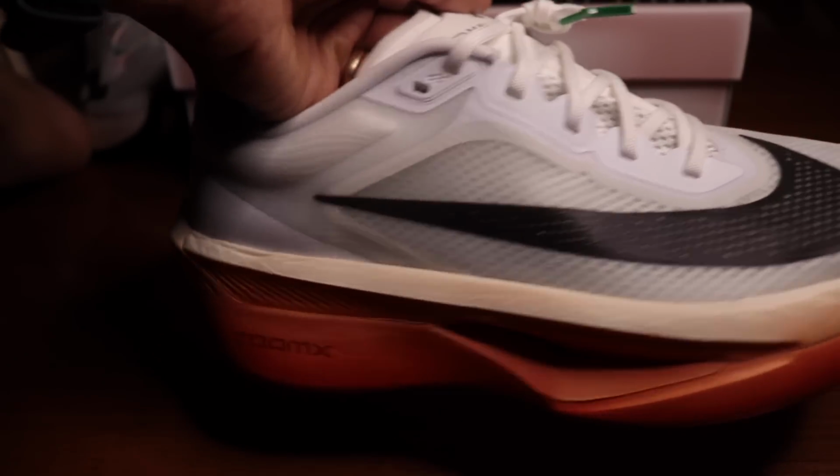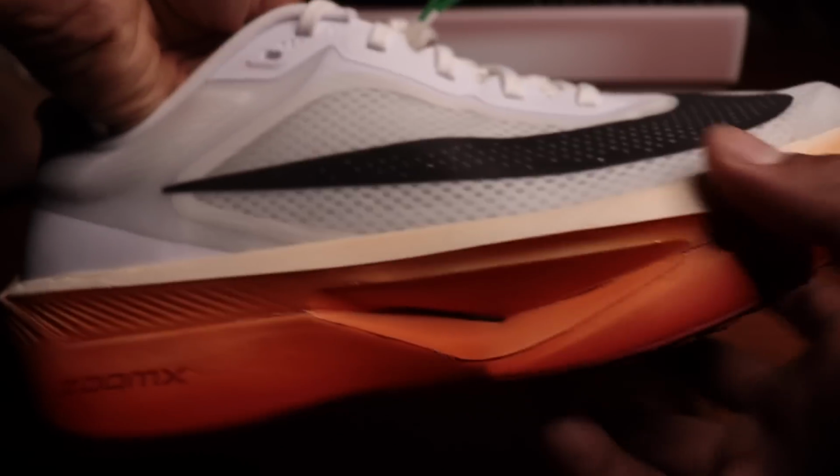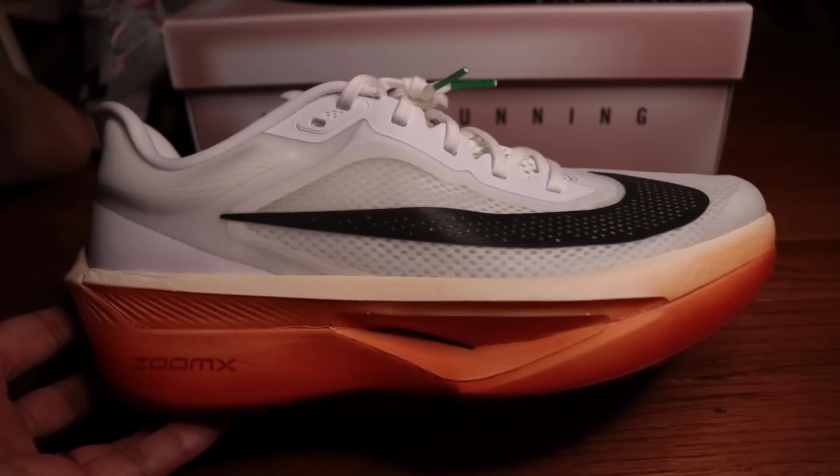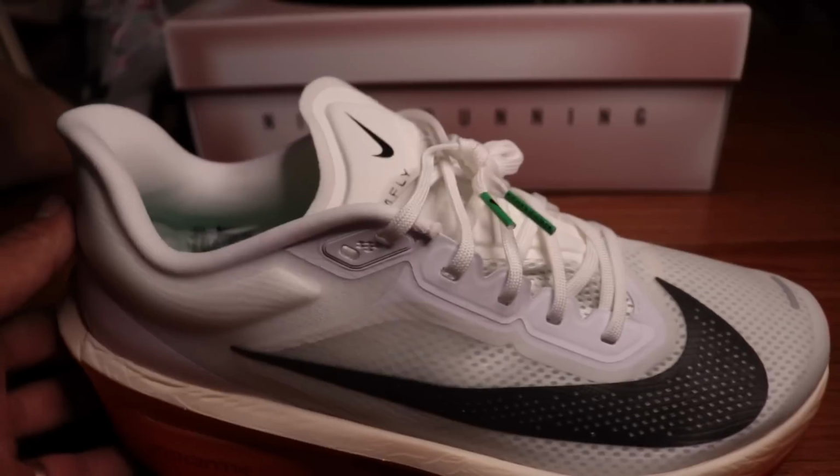Now, other things, design. Man, the design of the shoe is sick. I love the big swoosh on the front. You do have the classic 10mm drop here, but just looking at it. Actually, hold on. Let me check the drop on Running Warehouse.